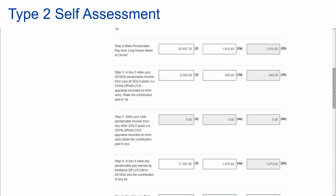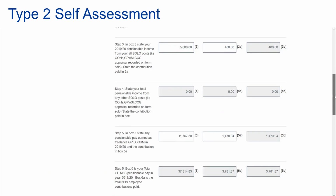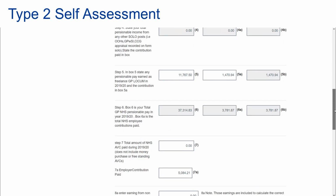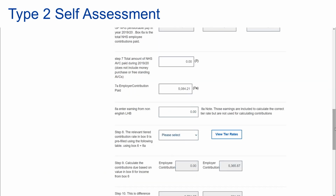So we now then check the locum figures, and again I can confirm that £11,767.50 was the correct income, and the £1,470.94 correctly reflects my contributions. So in order to execute the correct calculation, then I need to select the tier rate that's appropriate to my earnings. So the tier rate in this case is 12.5.